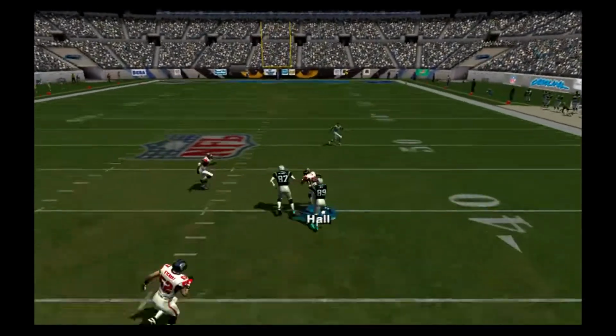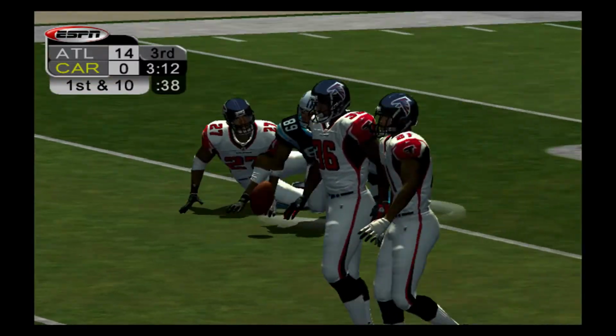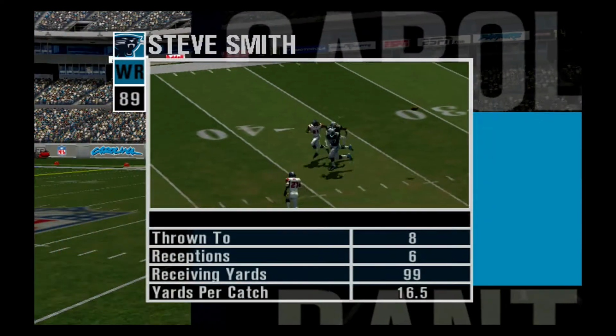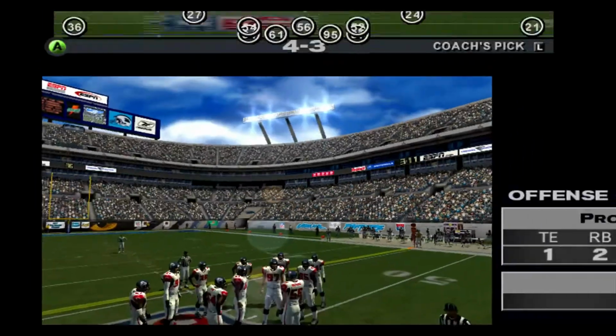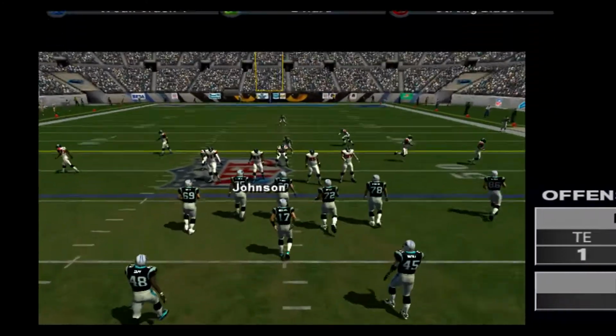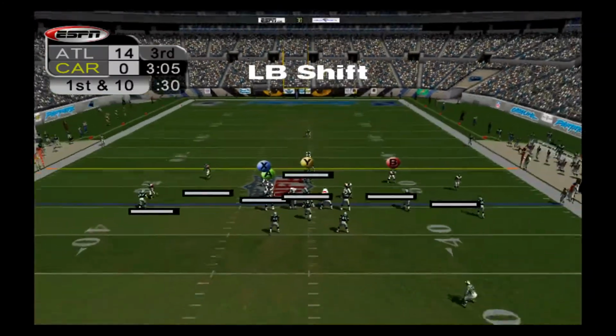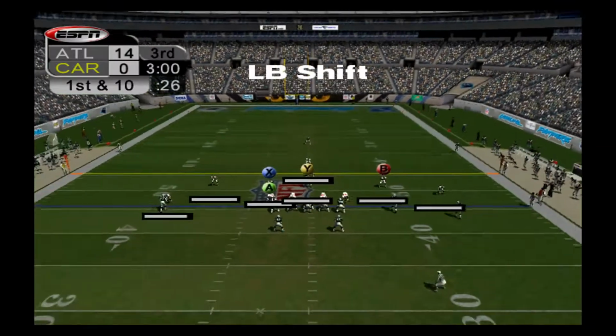Muhammad goes in motion. Delhomme puts his arm into this one, and it's complete for a first down and a whole lot more. Steve Smith almost bobbled that one away, but maintained his cool and kept control. Peter, yet another grab here in the third, and he's been working hard the whole game. It's all about consistency, and he's been that today. What a player. First down with a split backfield.